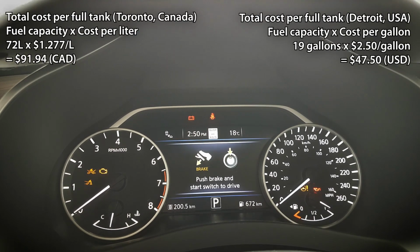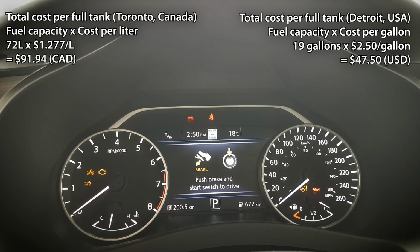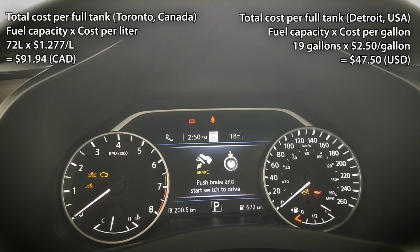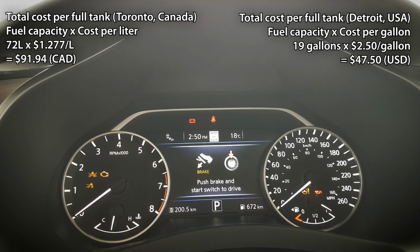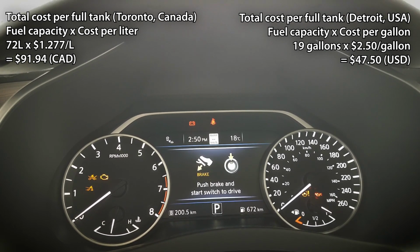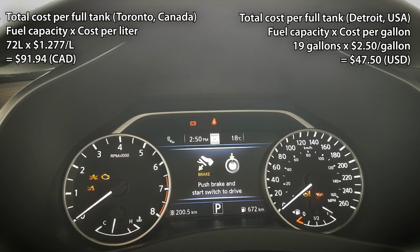And finally, let's calculate the cost of a full tank of fuel. First, let's do it for Toronto, Canada, where the fuel price is $1.277 per liter. So $1.277 per liter multiplied by the fuel tank capacity, which is 72 liters, gives us $91.94. That means a full tank of fuel, if you were to fill up in Toronto, Canada, would cost you $91.94 Canadian.